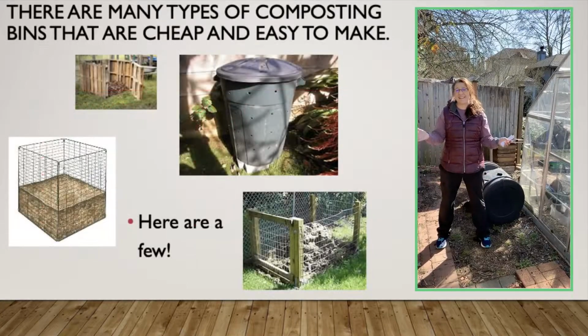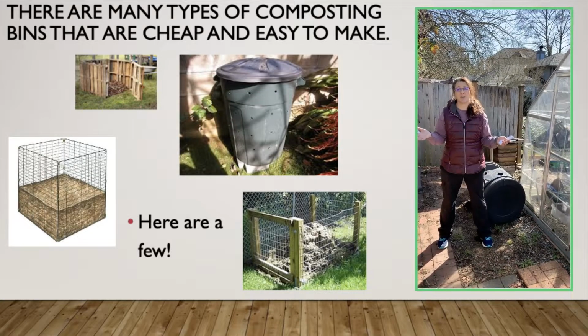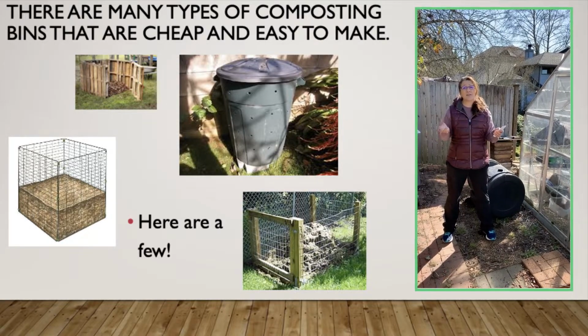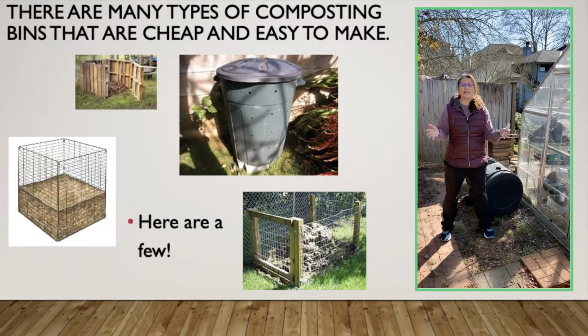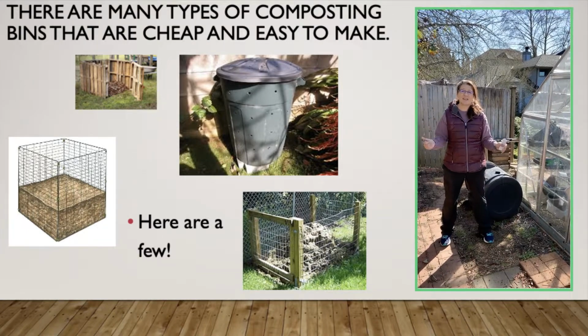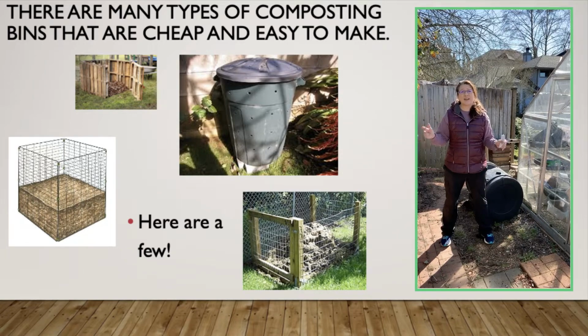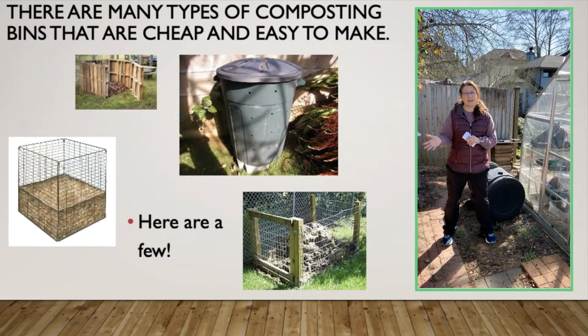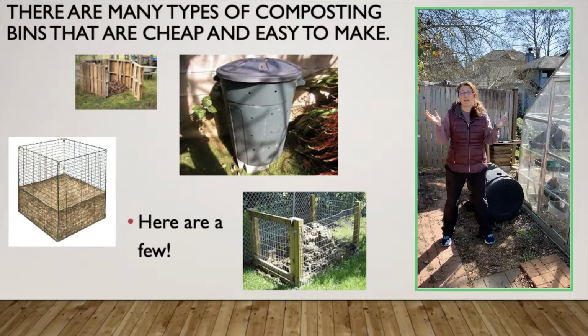There are a lot of really easy and cheap ways to make your own compost bin. You can see some examples right here on this slide. What you need to understand is you simply need a way to collect the stuff that you put in your compost, which can include leaves, grass, food waste, and other things. It is really important to know what to put in the bin and what to leave out of the bin. But this doesn't have to be an expensive process.